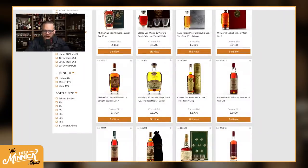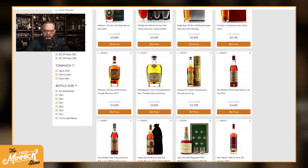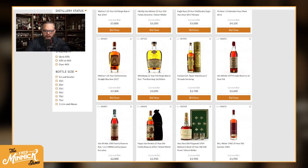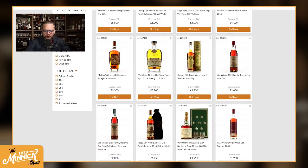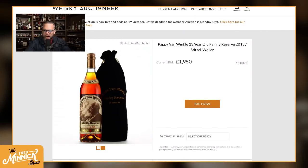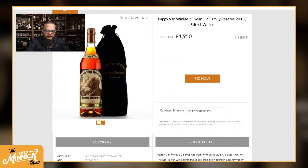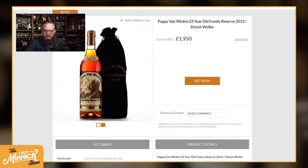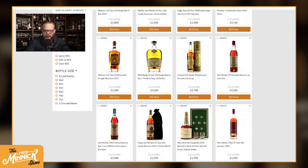But I'm just looking through this list here. And again, I'm just fascinated by what is moving. The highest Pappy we have is a 2013 23-year-old. They didn't start calling it Pappy till the 1990s, and they changed this label, but this would be one of the later years, 2013, and it's at 2,000 euros right now with 48 bids. That is something. Some years ago, this would be definitely beating the Michter's products.